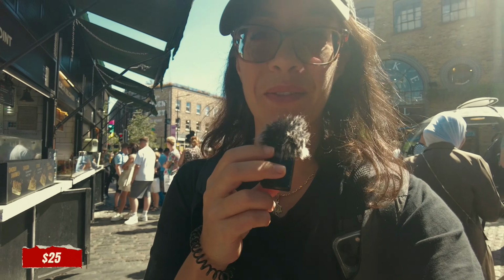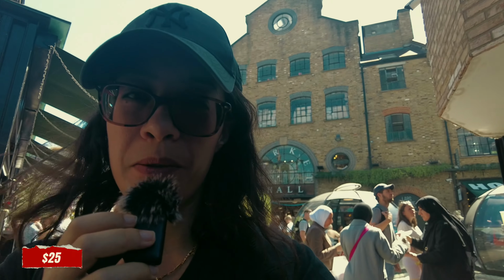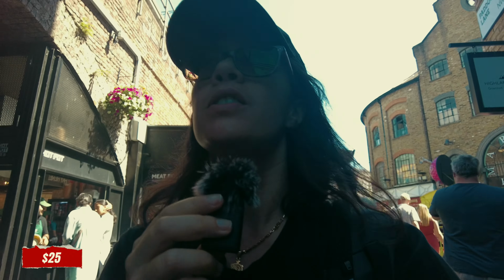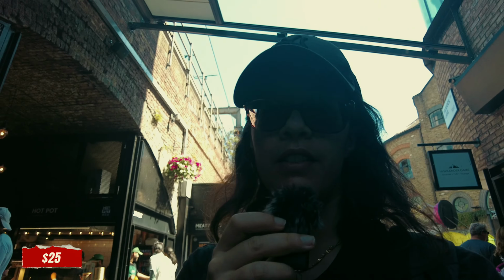Alright, so the boat takes us straight to the market, Camden Market, where it's lunchtime, so everyone's having something to eat in one of the food stalls. It's very busy.